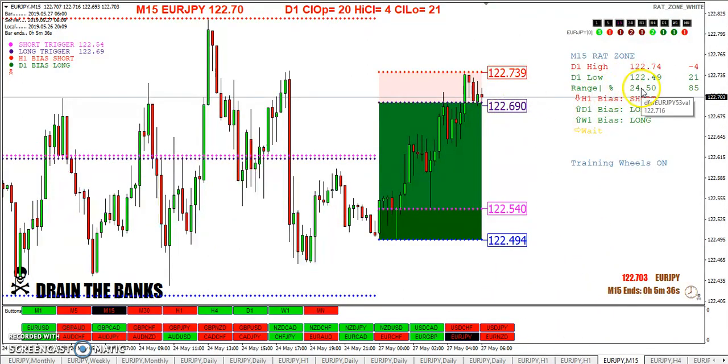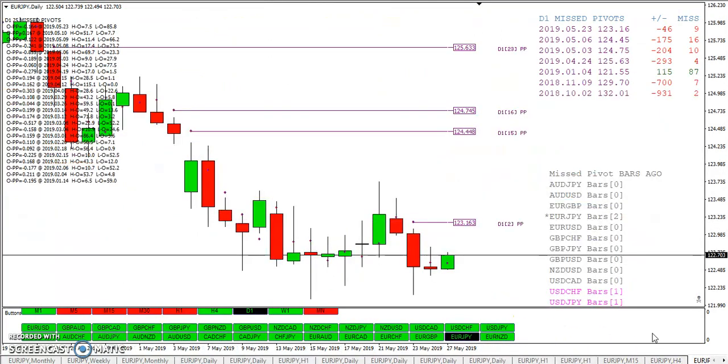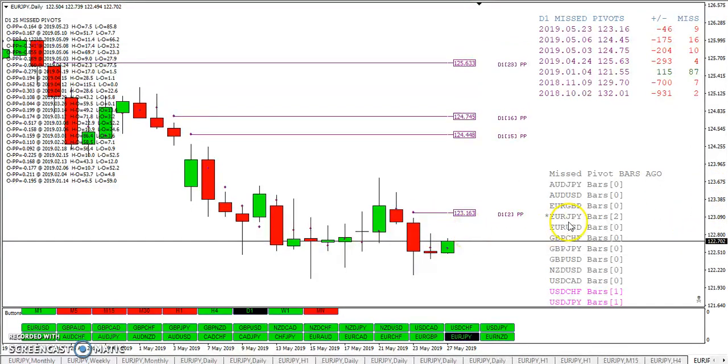You can see 24, 25 pip range, no rat at the moment. We already took out that pivot point, so you can see here up and through it. Maybe we can get the 123, collect this pivot point here.